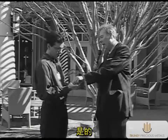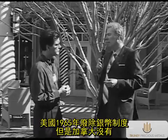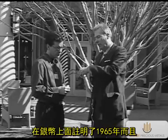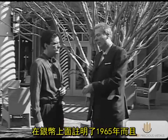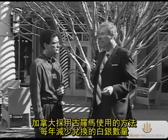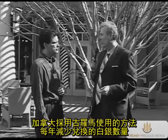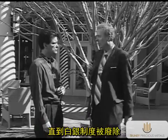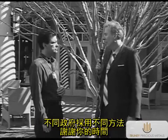It is. The United States went off the silver standard in 1965, but Canada didn't. So we see the mint mark on here, as you said, is 1965, but this actually had a fair percentage of silver in it. The Canadian coins did the Roman approach, which was to decrease the amount of silver year after year until they abolished it totally. So different governments had different approaches.